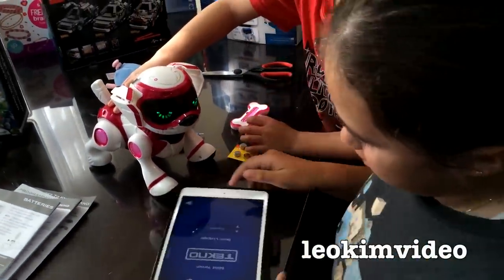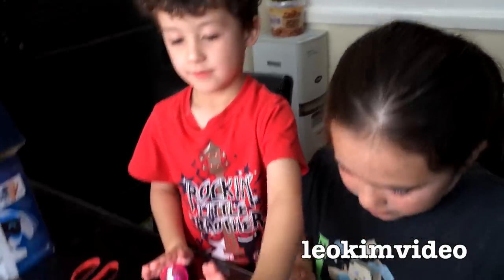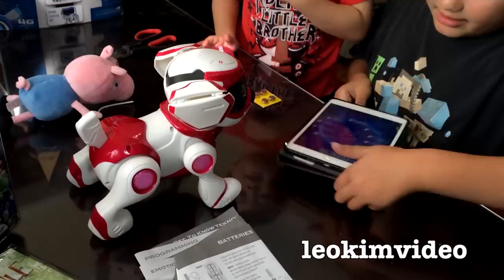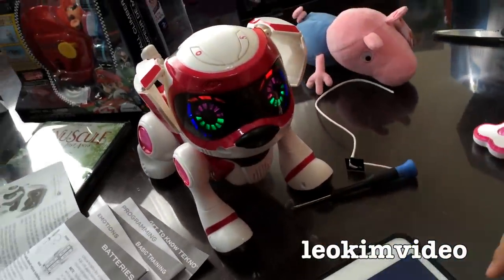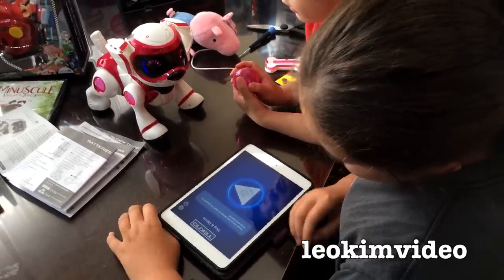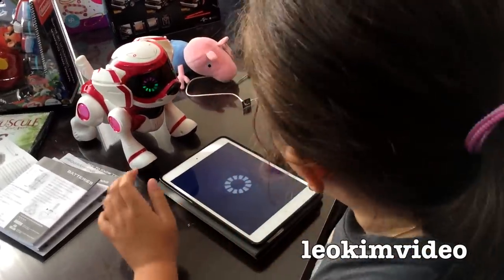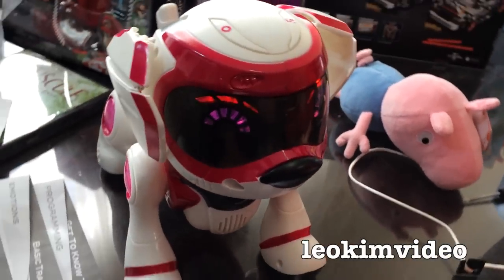We'll see it. Let's first start up here. Tekno, stop. Did the hand gestures stop the pup? Yep. I'm going to put my hand there. Tekno, can you hear me? Are you intelligent? Daughter's doing something with the app here. Oh, it's coming alive. Stop. Sounds like a dog. How cool. It's getting excited.